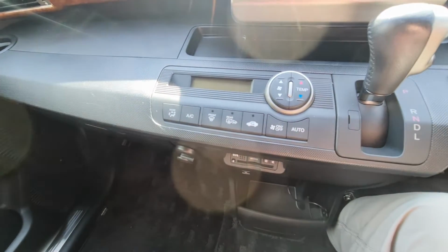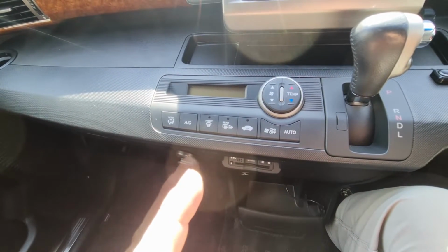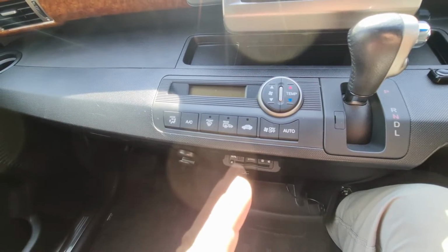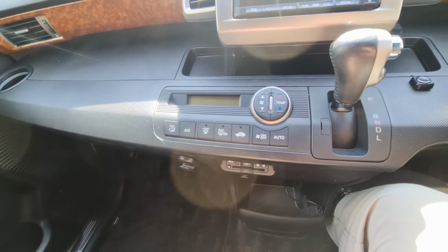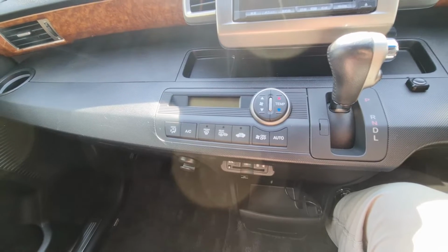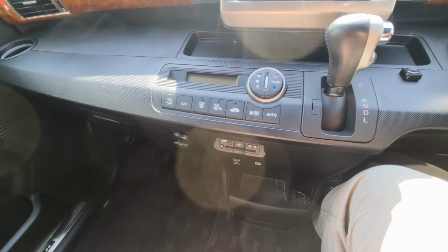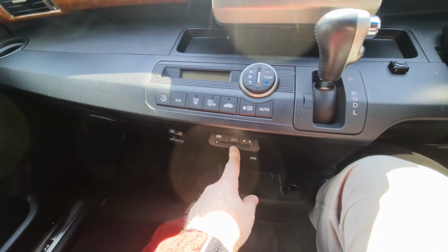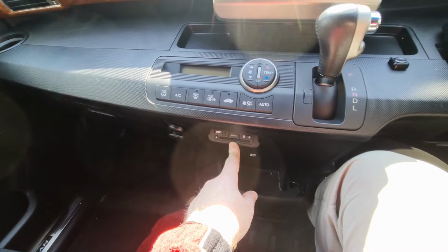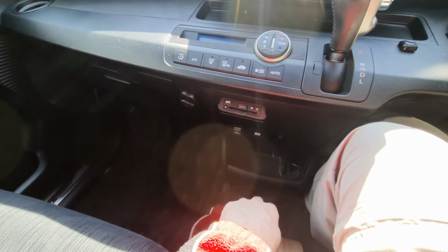Oh yeah, I'll leave that there. So mode button, AC on and off, front window demist, rear window demist, and it also heats the mirrors as well, which is cool. It's then got recirculation, on, off, and auto. This bit under here is all to do with Japan, because this car's from Japan, and they've got a toll system over there.